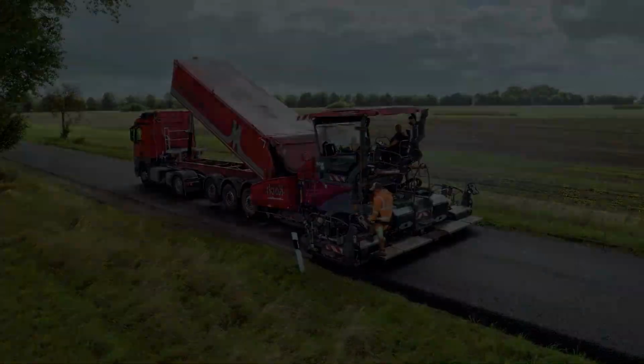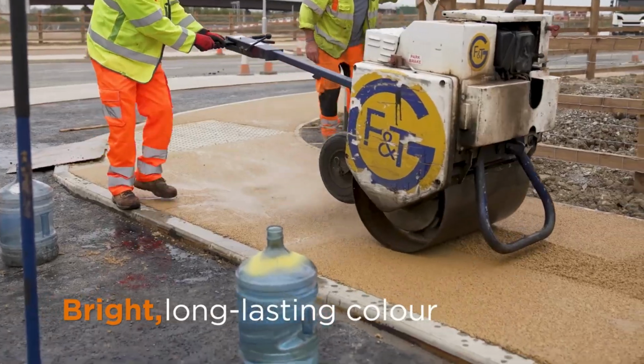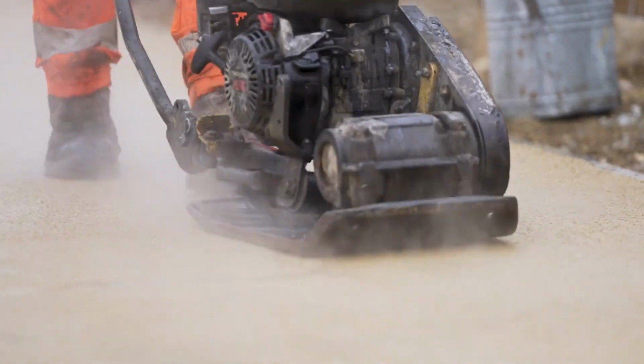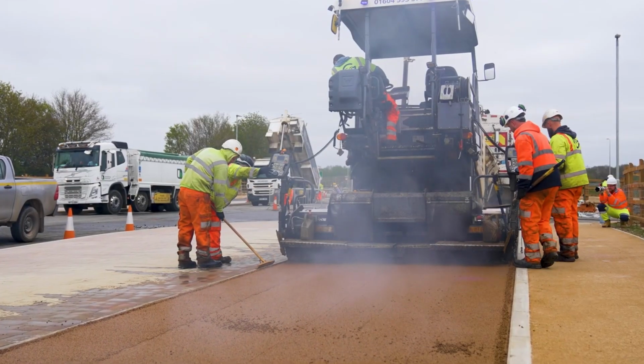Colored asphalt. Ulticolor is a high-performance paving solution that combines durability with vibrant, eye-catching finishes. It uses a clear polymer-modified binder blended with high-quality pigments and color-matched aggregates to create surfaces in a wide range of shades, from subtle neutral tones to bold reds, blues, and greens.